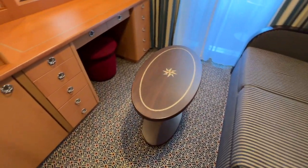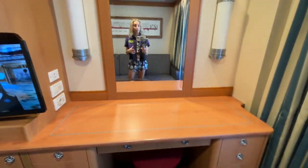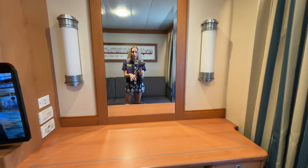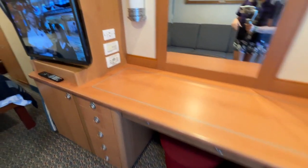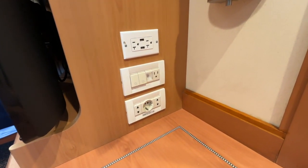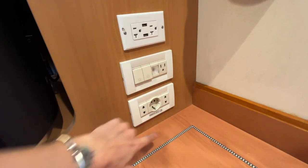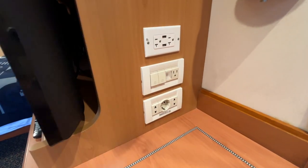We do have a table here. There is a velvet stool that you can pull out in case you want to sit here. This is where I usually like to do my makeup when I'm getting ready. Really big. You could use it as a dresser, as a vanity, whatever you need here. Lots of plugs to charge things up on the sides here as well. You've got your regular plugs here as well as the international standard plug. We also have some USB plugs up here as well.